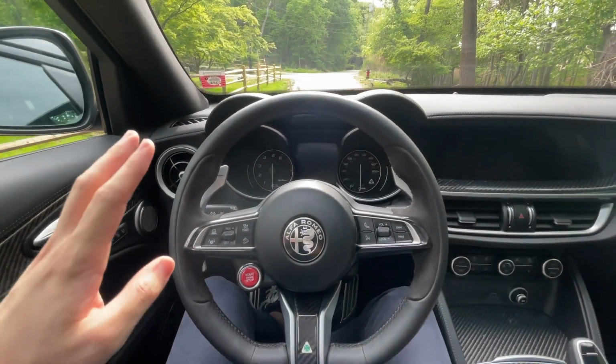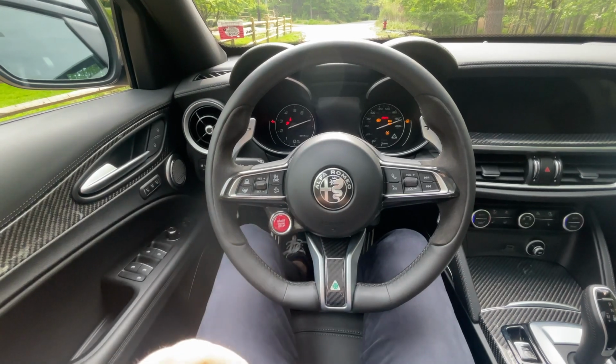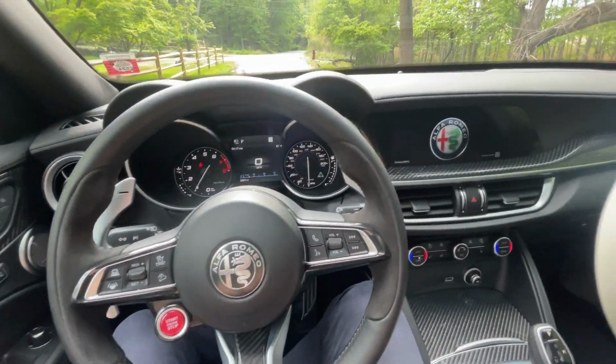So what do you say? Let's start this thing up and check a little bit more about this interior. Put your foot on the brake, and it all comes to life. The mirrors will unfold for you as well, which is really nice. Annoying beeping, but that will go away in a hot second.